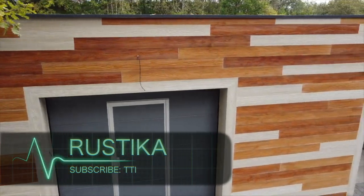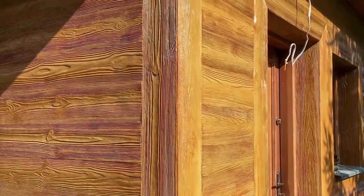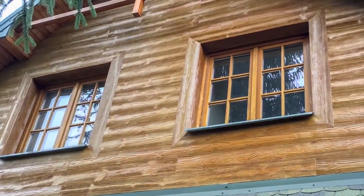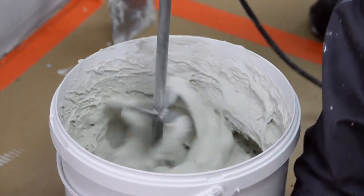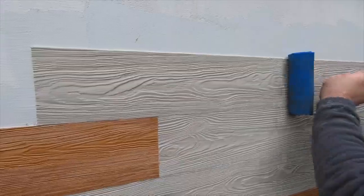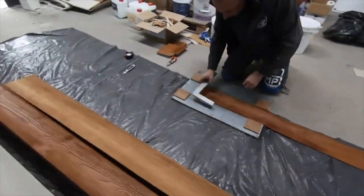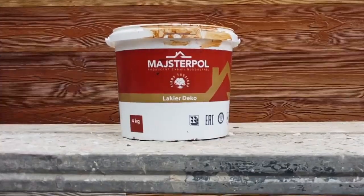Rustika. The materials used for wall lining have become more critical recently in the decision-making process for home designers. Contractors want wall linings that are cost-effective, have a good appearance, and are easily installed. Using material that is practical and affordable will save on labor costs and keep the homeowners happy at the same time. The particular tiles you are looking at here are the Rustika decorative panels from the Magister Pole Company.